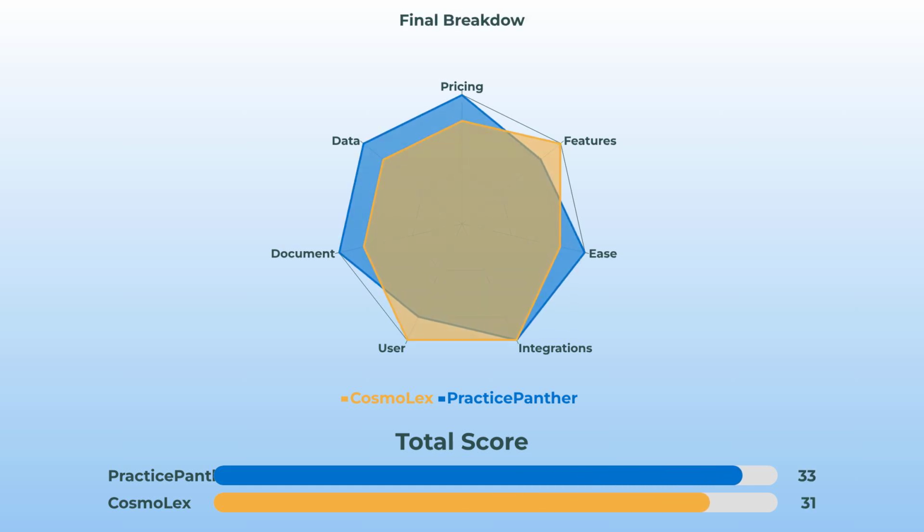Looking at the score map, you can really see where each platform spikes. PracticePanther nails pricing, ease, onboarding, and e-sign stuff, while CosmoLex absolutely dominates on feature depth and user satisfaction. Integrations, they're neck and neck, so no real loser there.